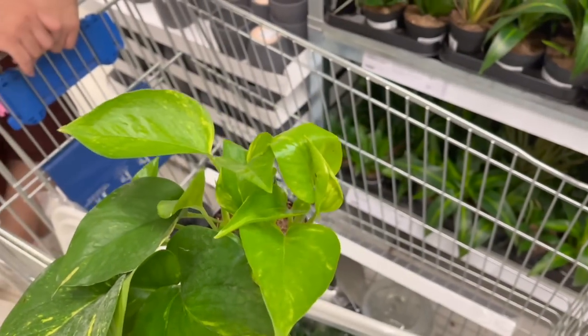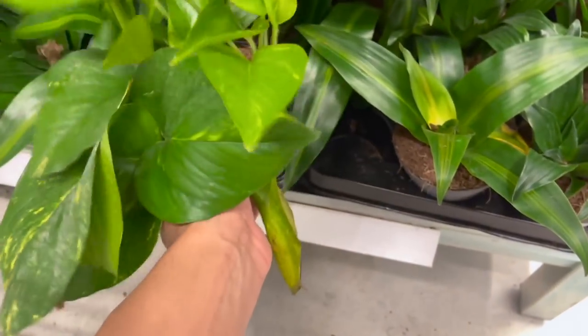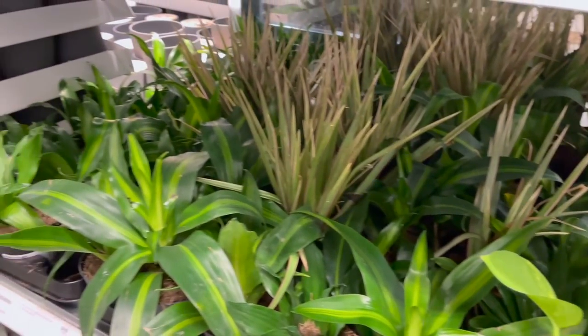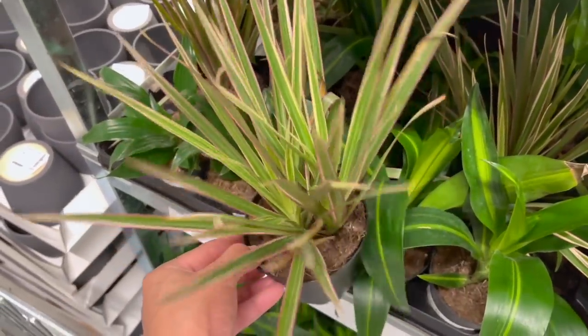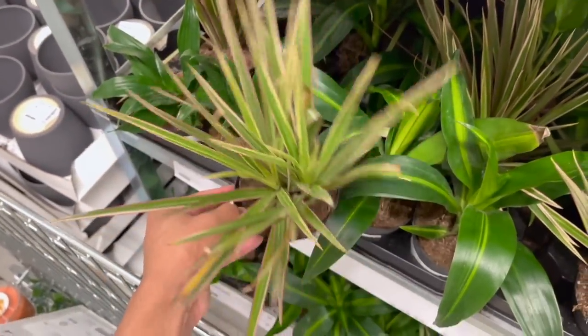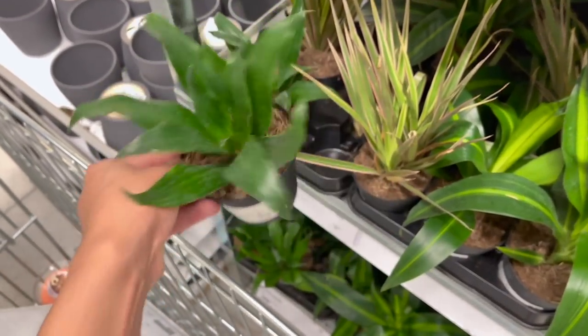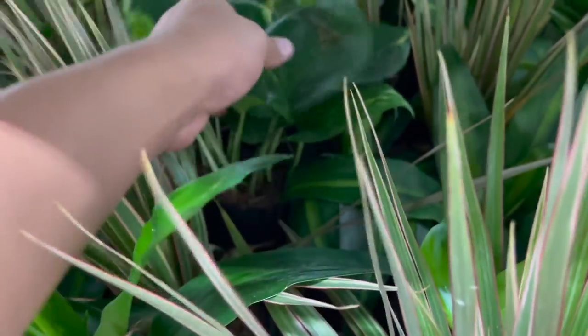They're all $3.99. Do you know the music is too loud? Am I gonna get copyrighted? Wait, I see a bigger golden pothos. They got so many tradescantias. These are kind of cute. A lot cheaper at Lowe's. Do you see that massive golden pothos leaf?